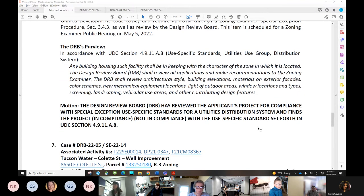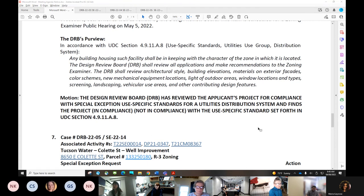And again, the DRB's purview, in accordance with UDC section 4.9.11.A.8, any building housing such facility shall be in keeping with the character of the zone in which it's located. The Design Review Board shall review all applications and make recommendations to the zoning examiner. The DRB shall review architectural style, building elevations, materials on exterior facades, color schemes, new mechanical equipment locations, lighting of outdoor areas, window locations and types, screening, landscaping, vehicular use areas, and other contributing design features. And I will pass it over to Lexi for her presentation.